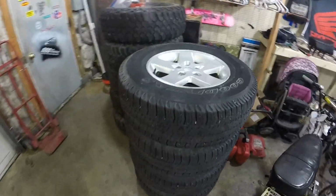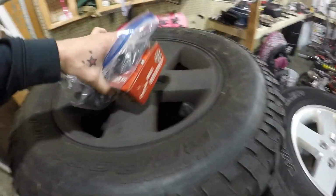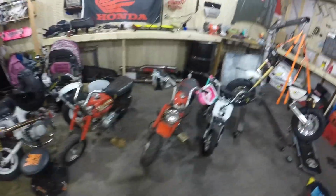So yeah, I got some things to sell. I got some Jeep Wrangler wheels, 2 sets of them. These ones got some diggers on them. I'm trying to sell these. I'm trying to sell one of the bikes, or both of the bikes. I don't know. I mean, I'll sell both. I'd rather keep one, but I'll sell both if someone wants to buy 2. Got to finish the bike.